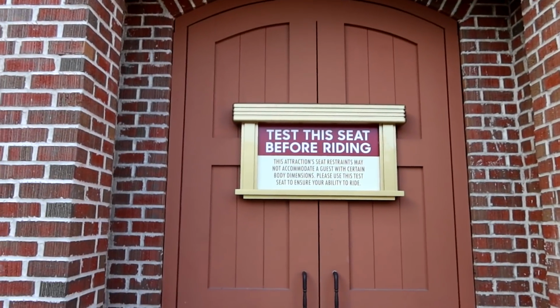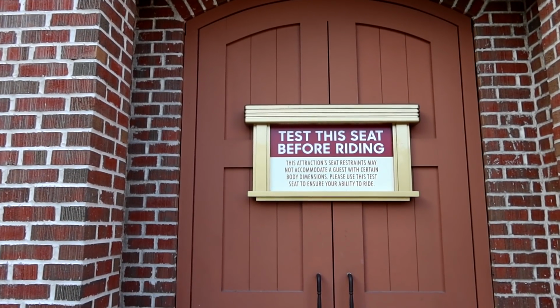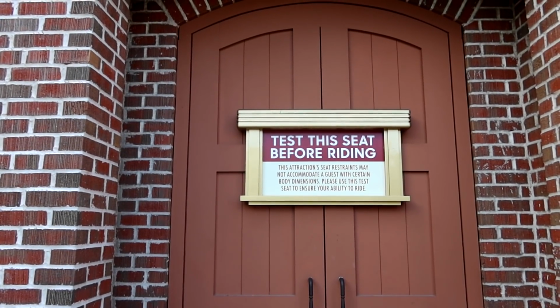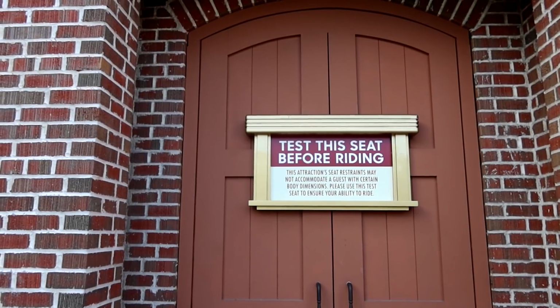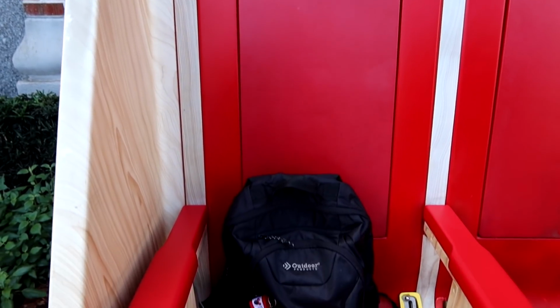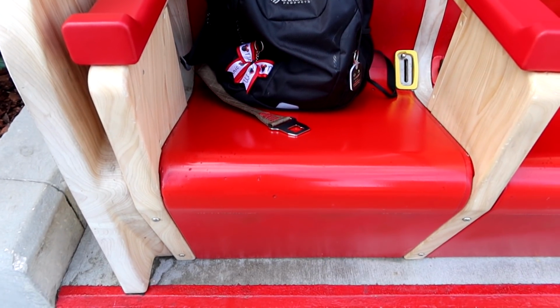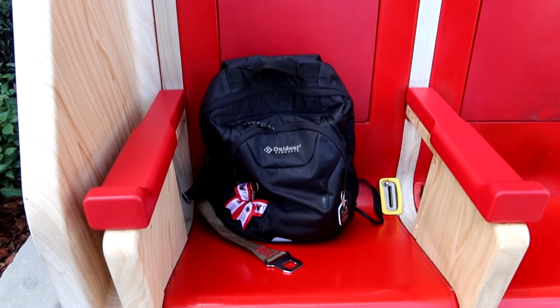Just above the test seats, there's a little sign here that says this attraction's seat restraints may not accommodate a guest with certain body dimensions. Please use this test seat to ensure your ability to ride. In order to give you a good idea of the size of the seat, I've placed my very standard size backpack in the chair so you can see just how deep and wide it is.